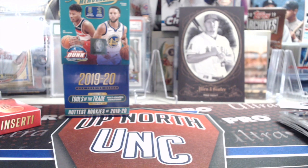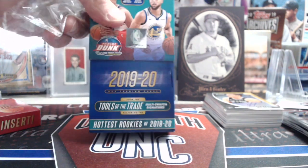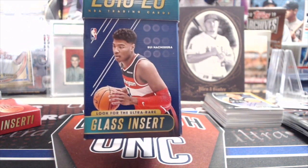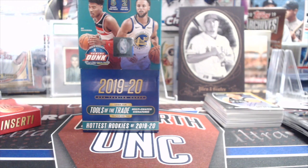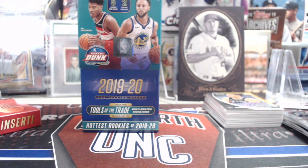Obviously, on this year, chasing those rare Tools of the Trade and the glass cards, those are big. Those are like one a case, though, I believe. And the Tools of the Trade aren't really that difficult to pull. I think they're almost in a box. You can see the glass insert there. That's kind of what you're looking for in here, the ultra rare. Those are all redemptions. You don't actually get the cards right away. You get them in the mail later, but they're sweet.